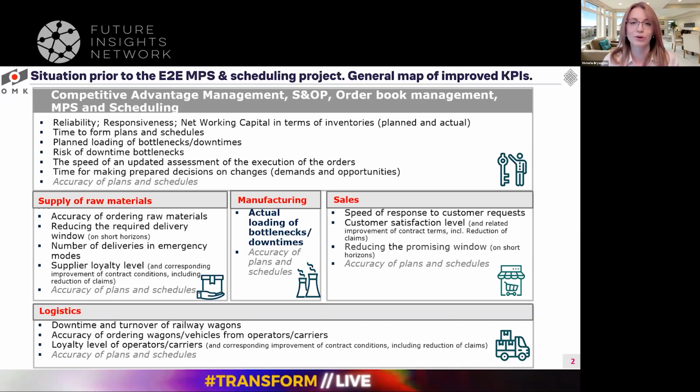Before we start, a few words about OMK. Where I am from, it is necessary to say that OMK is Europe's biggest manufacturer of high-quality steel products, such as large diameter pipes, railway wheels, and automobile springs. OMK has formed an idea that the supply chain management function has the goal to maximize OMK's profits by managing competitive advantages as value within the framework of a three-tier planning system. It is S&OP, MPS, and scheduling.